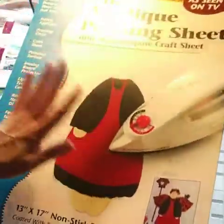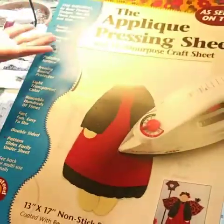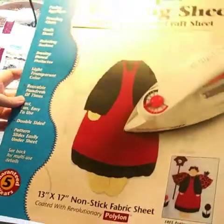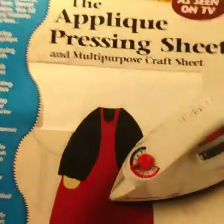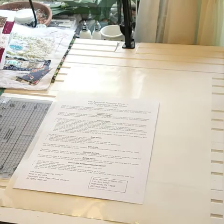All right, so there you have it. You can't do the project with us without this sheet. No, you can do the project with us. But if you want to get into doing mosaics and applique, then I would say this is a definite must-have for any quilter in their little arsenal of supplies.